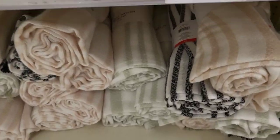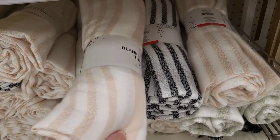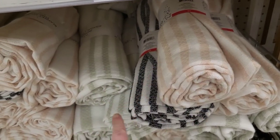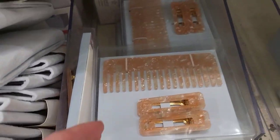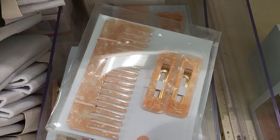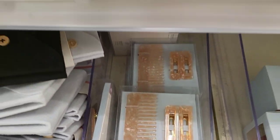And then let's see what these are. It's a blanket wolf throw. These are $5 each, different colors, pink, green, and black. And here is like a little clip and comb set, that's cute, for $3.